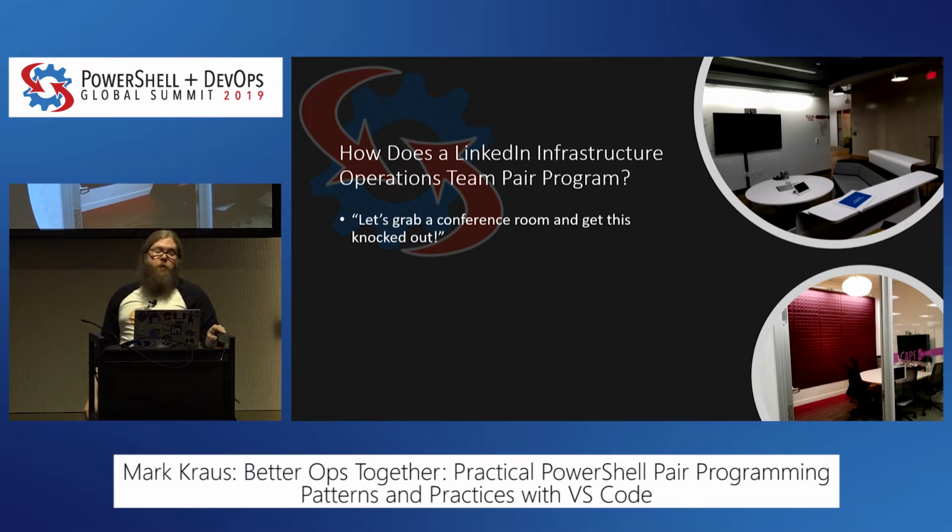So the most common way we do it is let's grab a conference room and get this knocked out. We have a bunch of these little breakout rooms and conference rooms that are great to go in. They have teleconferencing available in almost all of them. They have whiteboards, all the kinds of things that you need to just quickly come together and collaborate on something, and some easy booking systems to even make that really possible. So that's one of our most common ways, and that's very low tech, right? Let's just get together and sit next to each other and code. Maybe we share on a screen, maybe we're just looking at each other's laptops.